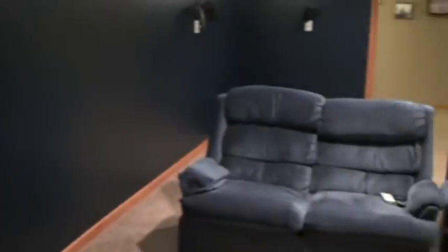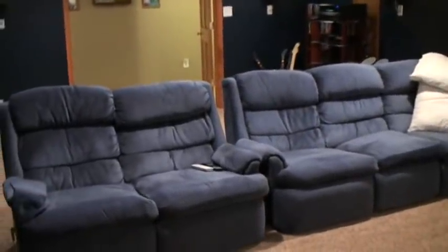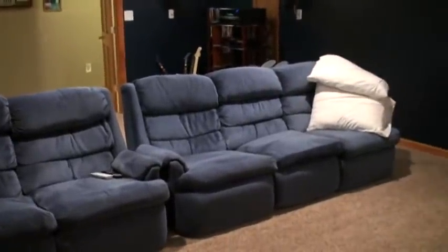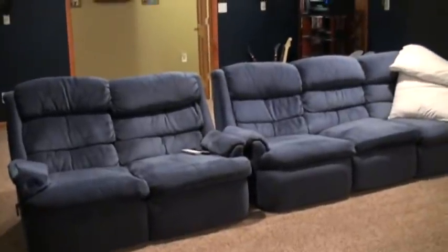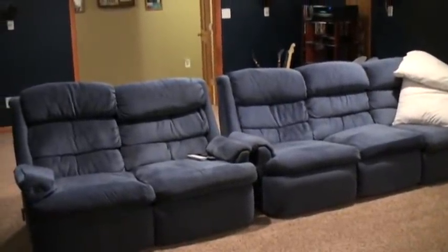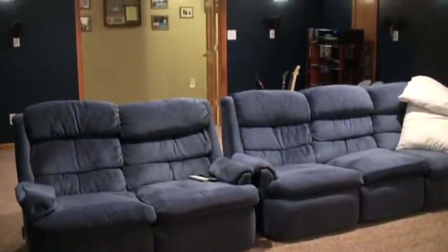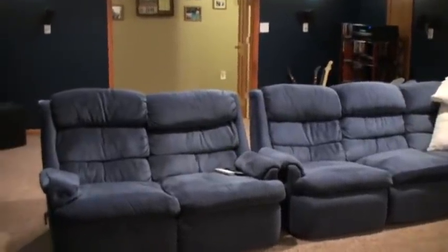And then, good old couches that my dad gave me. These couches are, geez, I would say at least 20 years old. They recline, so that's the furniture we have right now. Works out pretty well. Eventually, what I would like to do with this room is to either get 2 sectionals, or I would like to get theater seats, 8, 4 in the front, build a platform in the back, and put 4 in the back.